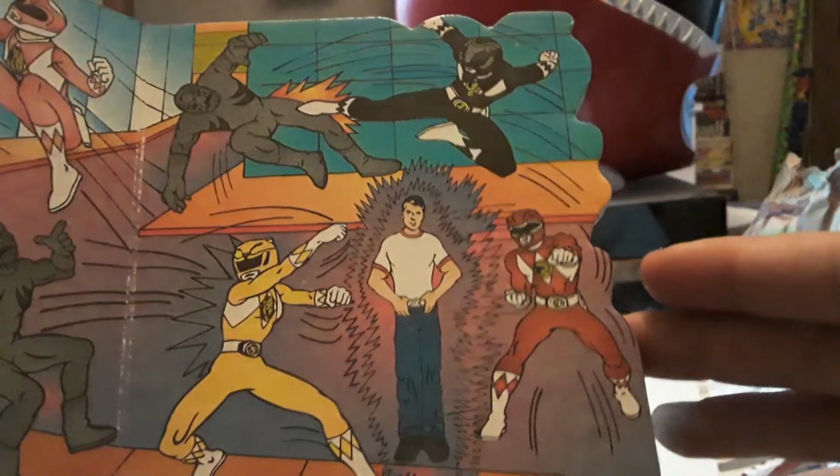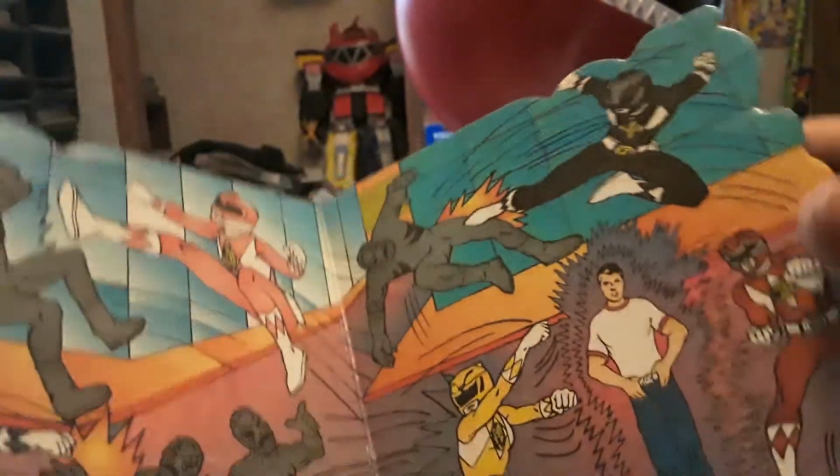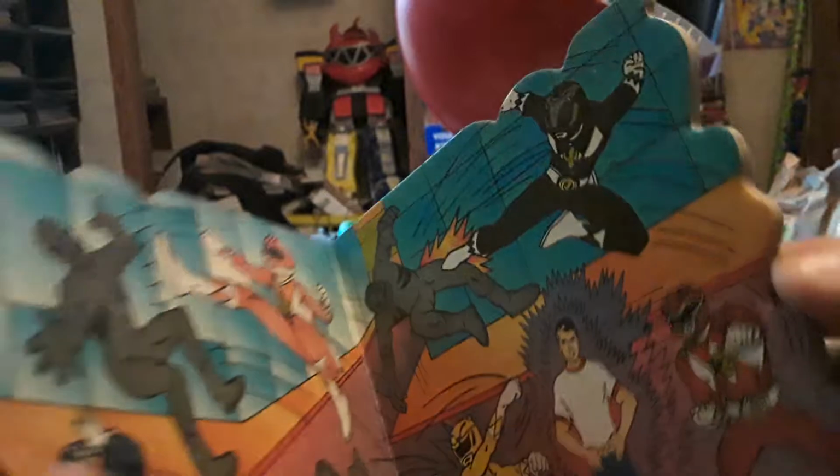Leaping into action to fight the stock. Oh, and Jason didn't morph yet, I guess. Wait, wasn't he morphed before? Yeah, Jason was morphed, then he demorphs. It's kind of like Leo in Forever Red.